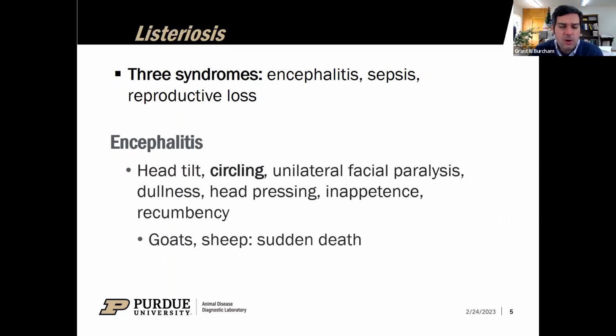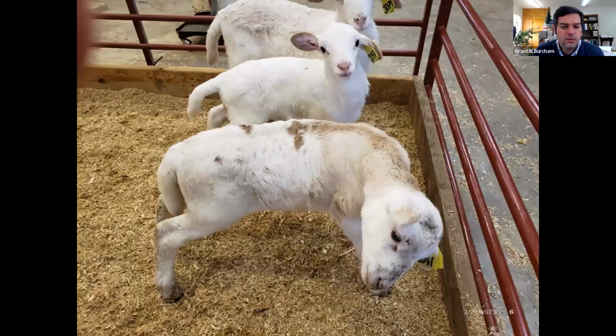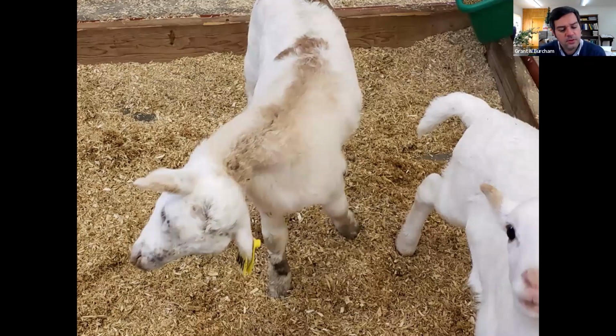It's interesting to note in small ruminants, I've seen several cases of listeriosis in which the only complaint from the farmer was, I found these animals dead. This is a small sheep that has a head tilt, just to put some pictures in here of what we're talking about.